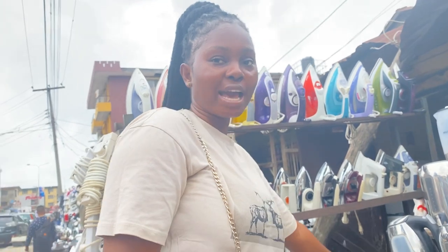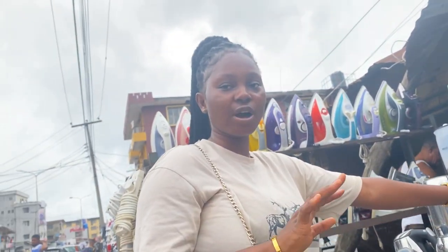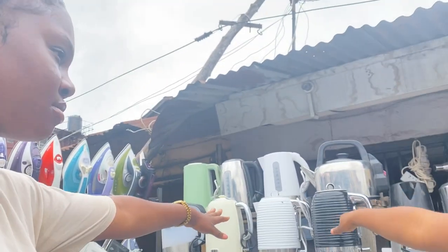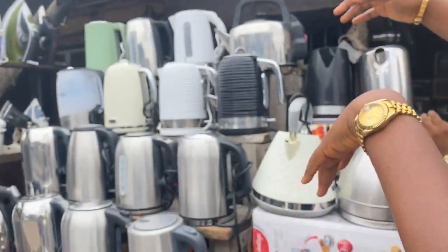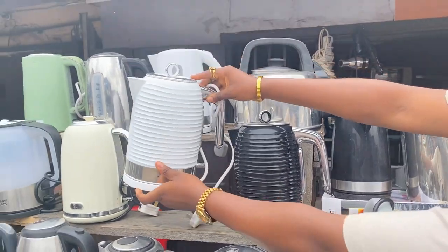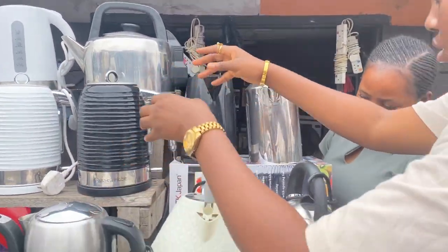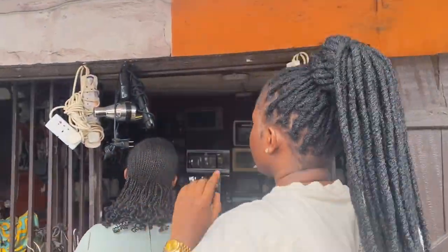Plastic ones are quite cheaper. The steel ones are expensive. For the steel, you get it for as low as 6,000. And this one, 5,000. And this one, 6,000. So fine. It's very cool. Yes. And it comes in another color, the black color. So, you have this thing, microwave inside.